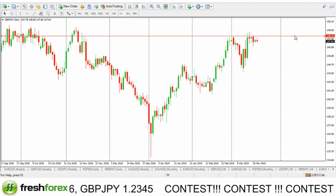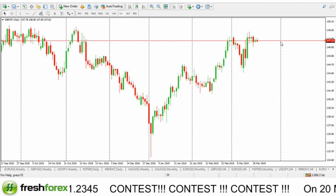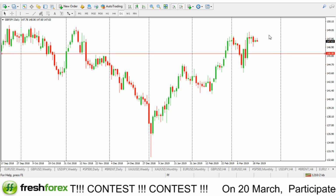1.147.31 or 148.31, or you may also write this one. So this is just an example. It does not mean that the numbers I've said are the real ones. Price could close anywhere.